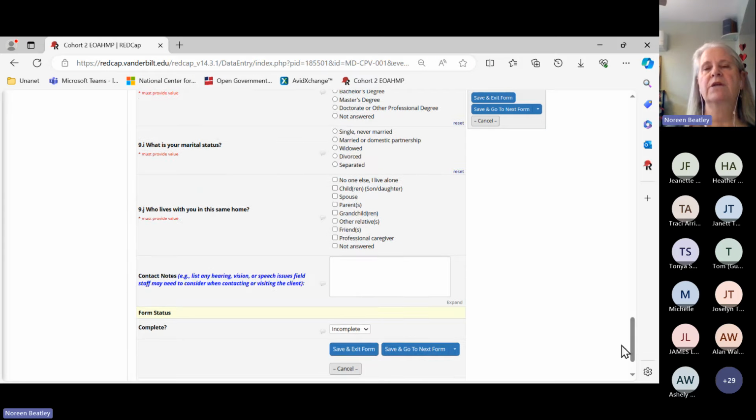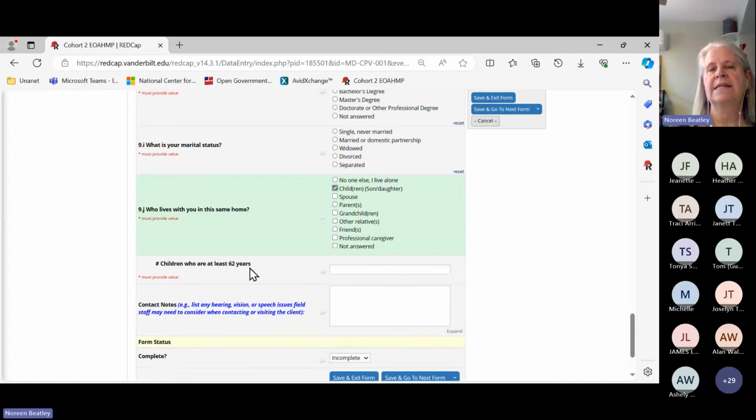When you get down here, you're going to say, we said that there were 2 people. And so who lives in the same house with you? What's going to happen is if you say children, it's going to say, are there any that are over 62? Because this tells us, even though the person that's identified as a client is the client, there are other people who are older adults who are probably benefiting from the program. And so we want to know how many other people are available.